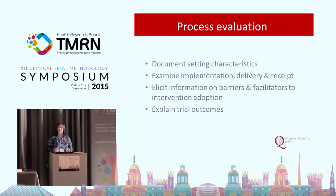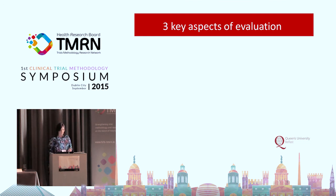So, for example, if we're testing knowledge after an educational intervention and people score maybe very low at the end, well then by doing a process evaluation we'll be able to answer the question why. Was it the content? Was it the setting? Was it how individuals actually engaged with it? And this is particularly important in multi-site trials where the same intervention is subject to vast variation in how it's implemented and received.